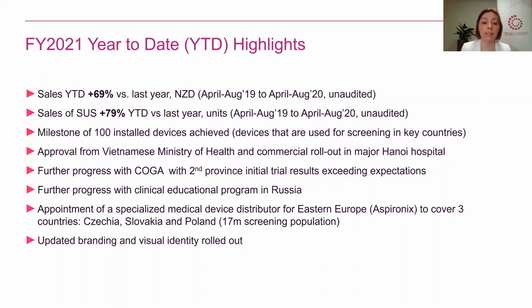We got approval from the Vietnamese Ministry of Health and started commercial rollout in a major Hanoi hospital. We had some further progress with the KOGA program with a second province, with initial trial results exceeding our expectations. Russia continues with clinical educational programs and they have amazing coverage of doctors, exceeding 3,000 doctors at the moment. We also appointed a special medical device distributor to cover Czechia, Slovakia, and Poland with more than 17 million women eligible for screening. And we updated our branding and visual identity.